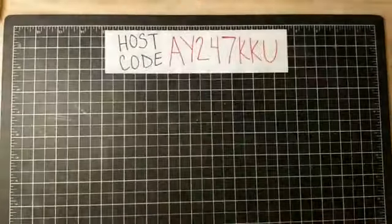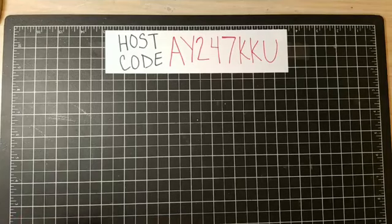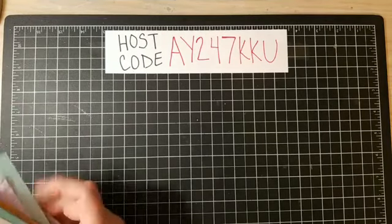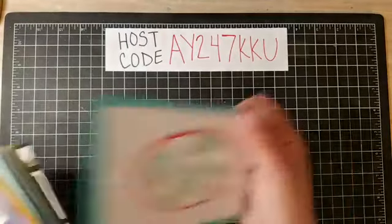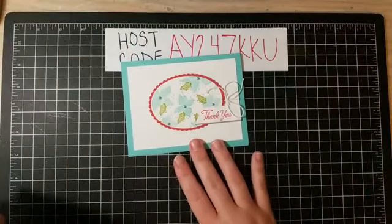That is just a quick run through of the catalog. We're going to get to our project now. But actually, we're not going to get to our project. I lied. I want to show you guys some quick swaps from my team. We had a mini swap last week, and I want to just show you some card samples before we get to the project.